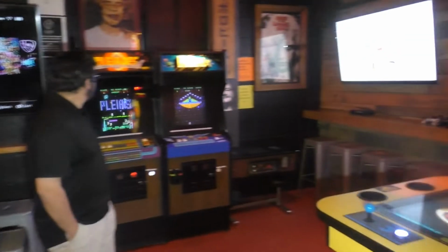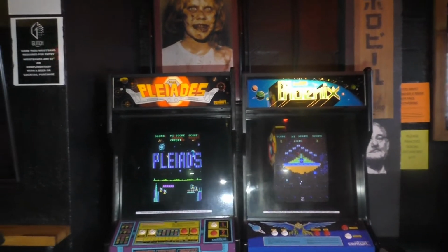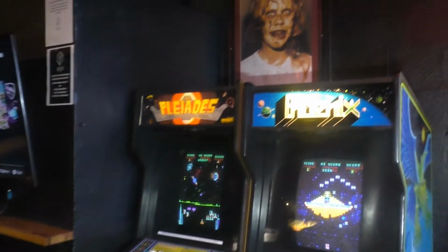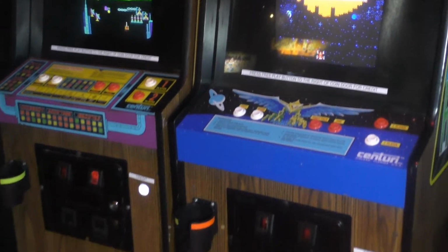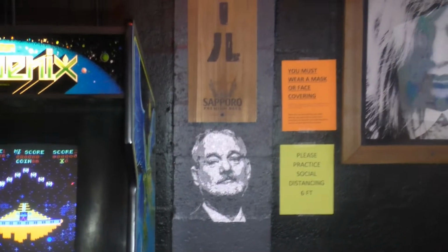Over here, these cabinets are the Pleiads and Phoenix. Pleiads was made by Centuri, and so was Phoenix. That's why they look very similar. But these cabinets were actually made in Hialeah. And luckily, they stayed in great shape, and luckily we have them here. And we got a little bit of South Florida history here with these cabinets. But yeah, pretty cool. Oh, and Space Invaders cocktail.